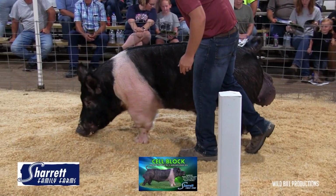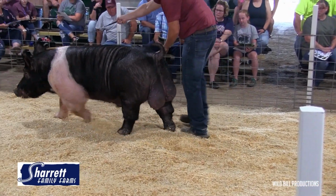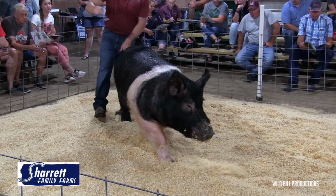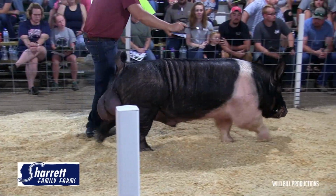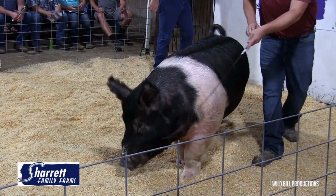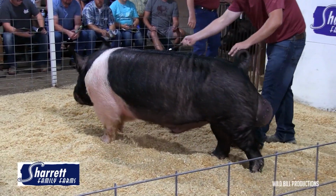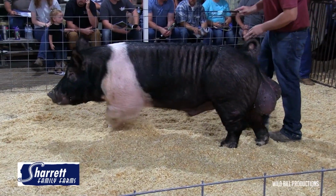Cell Block was a boar that Tom had actually seen as a young pig, a 6-month-old pig at Fogel's. Tom was at Stony Creek at the time, and Tom called me and said, "Hey Doc, you've got to breed sows to this boar." Tom tried to buy the boar. He and Doc Hendrickson tried to buy him and could not get him bought. Well, as many of you know, Rick and Joanne have retired from the hog business in terms of raising hogs, and we were fortunate enough to get Cell Block bought.